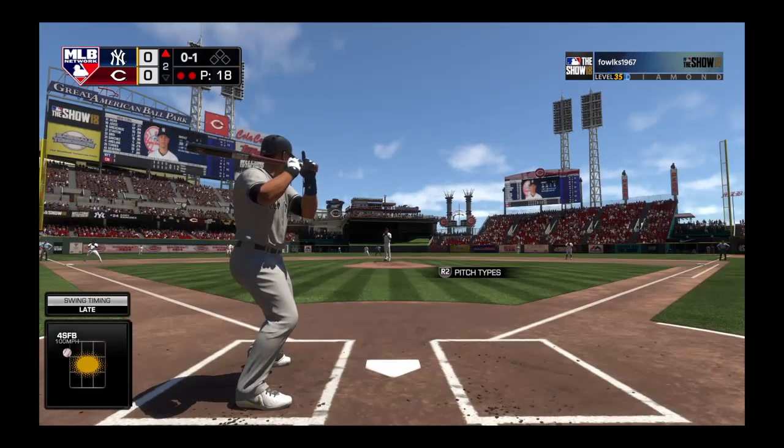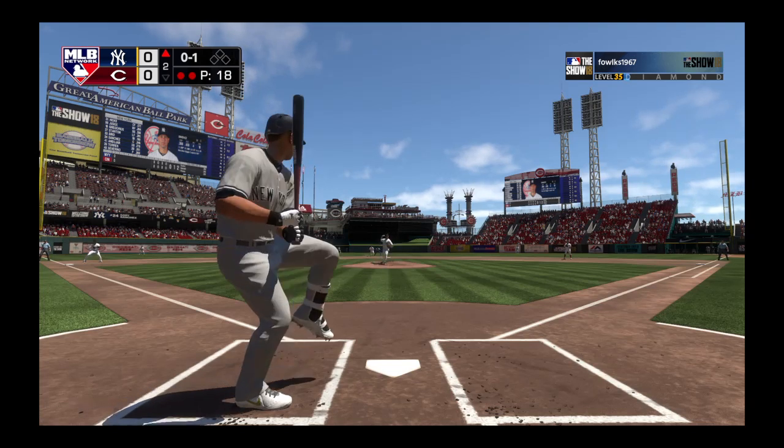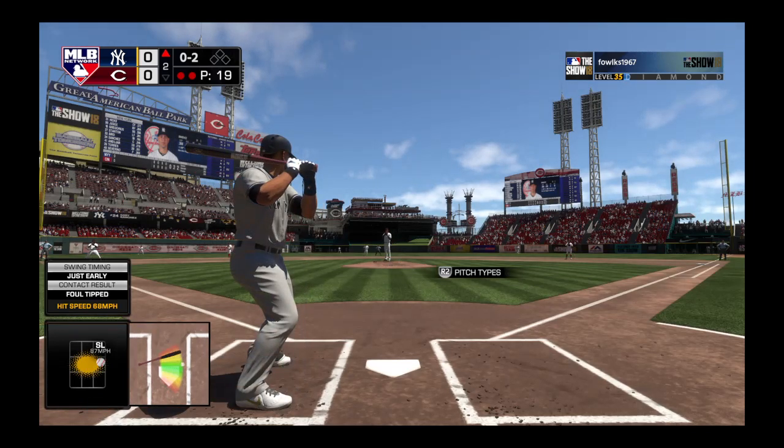Gary Sanchez is in with 2 away here as this one swung on and missed for the first strike. Still looking for our first hit in the ball game.